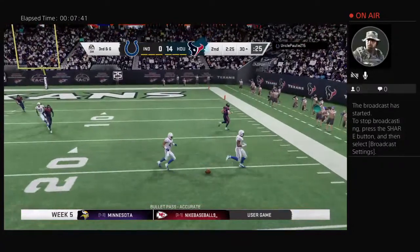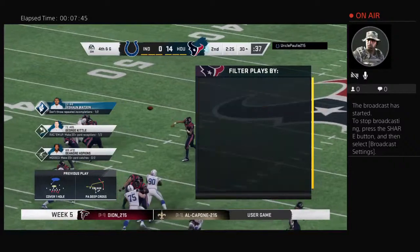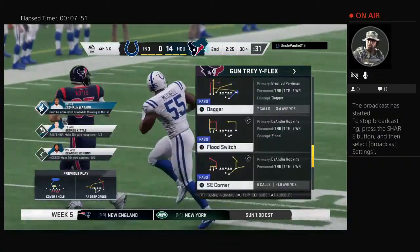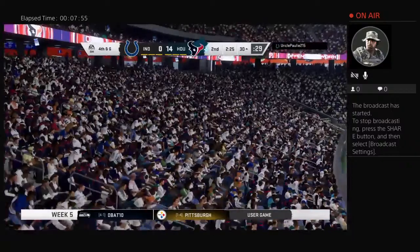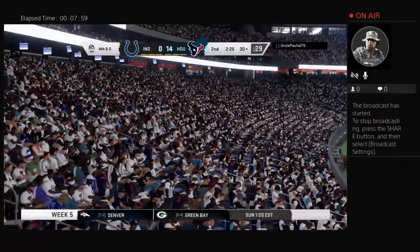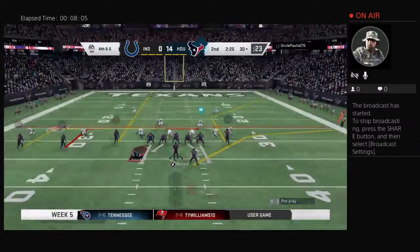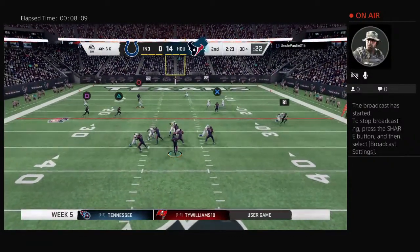Now Watson, and that is incomplete. Let's give some credit to the defensive guys on that play. Able to bat that one away. Sure looked like they were trying to hit the corner route. Watson going to stay out there as they'll go for it on 4th. Here we go on 4th.